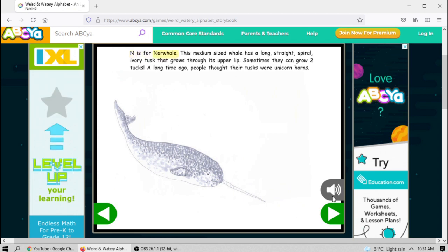N is for narwhal. This medium-sized whale has a long, straight, spiral ivory tusk that grows through its upper lip. Sometimes they can grow two tusks. A long time ago, people thought their tusks were unicorn horns.